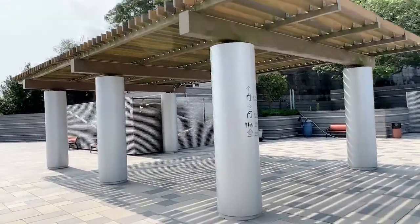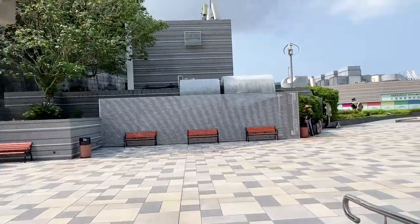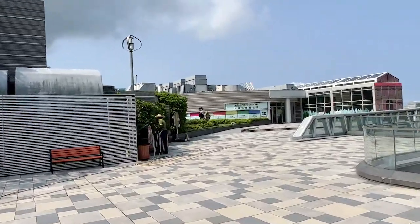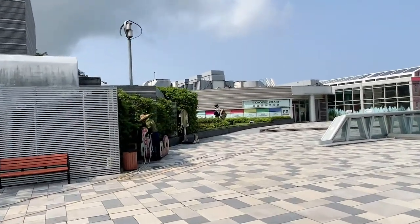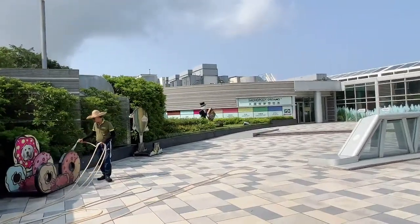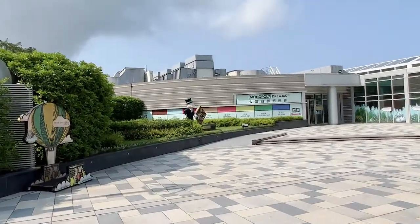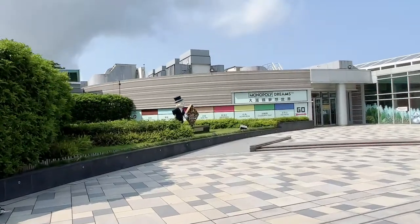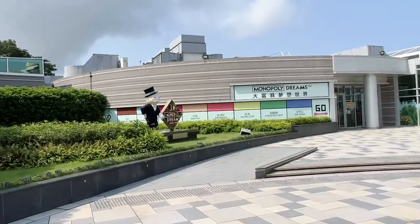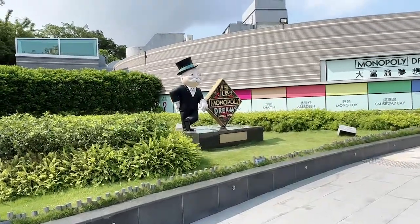Now this is the premier tourist destination in Hong Kong, and so we've got some exclusive attractions that you can't find anywhere else. One of them being the Hong Kong Monopoly Museum, which we're going to walk through on our way down. Here it is. This is the first and right now the only Monopoly museum in the world. And it's a really fun and unique place to visit.